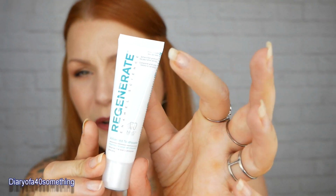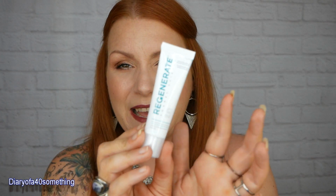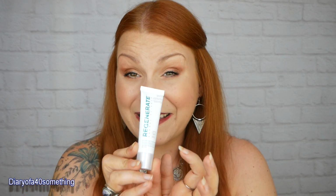It does say free sample, not for sale at the top. So we've got a sample here, and this is a 14ml, so enough for like a travel. That would have done me for a couple of days away. And it's by Regenerate Enamel Science Advanced Toothpaste. Reverse the early erosion process. Now this is good, actually. This is really good. This is something that I look for in a toothpaste. So I've never heard of Regenerate Enamel Science before.